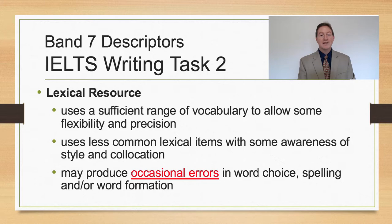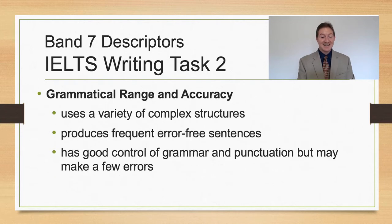And with Band 7, your lexical resource may have an occasional error. If you have the form that's wrong, you use a noun form instead of an adjective form, or you make a spelling error, that's okay occasionally, but you might compare this to a Band 5 where there are far more errors. All right, and then the last category is grammatical range and accuracy. This is all about your grammar. Do you use your grammar correctly so it communicates the meaning?